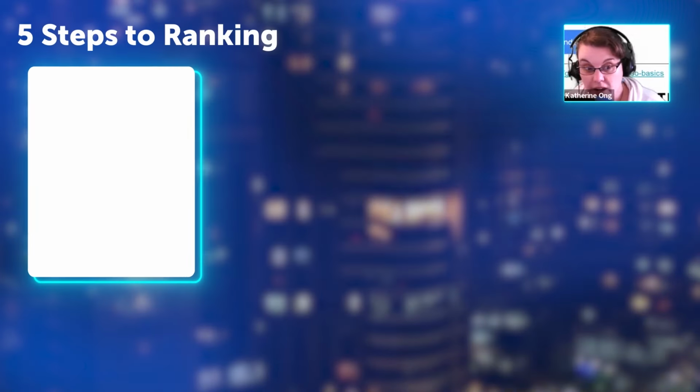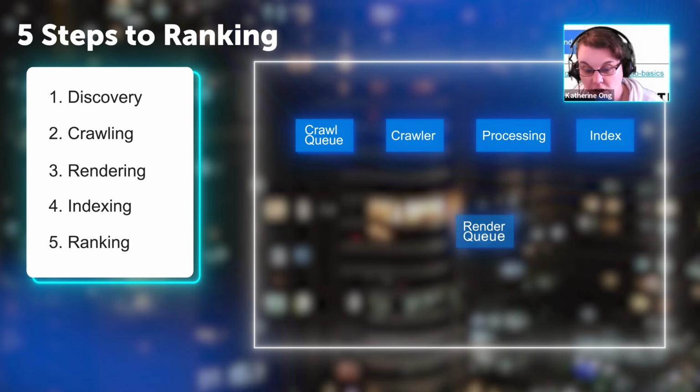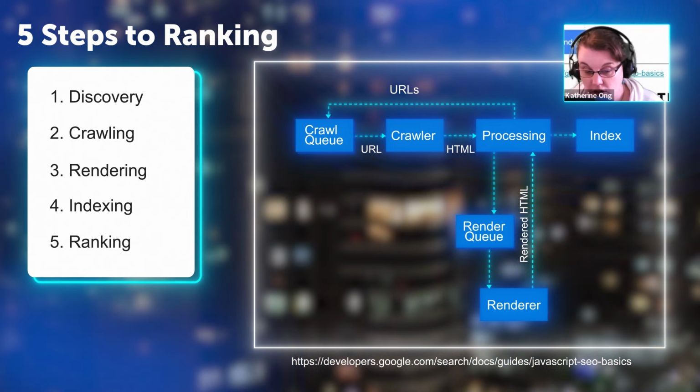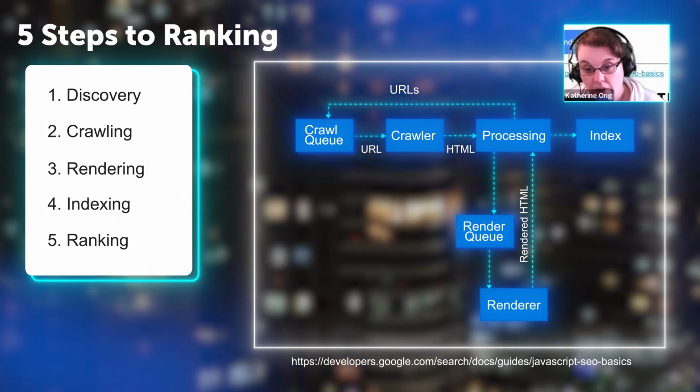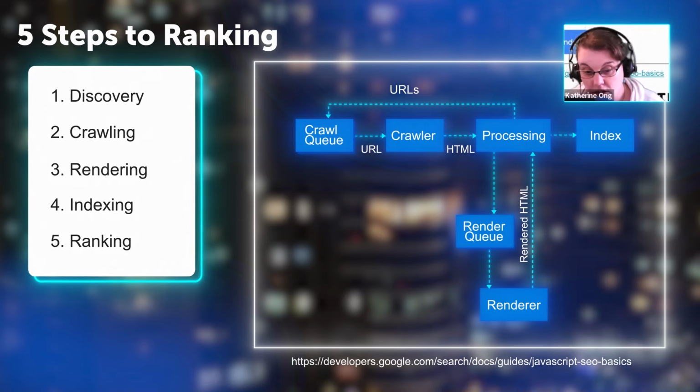So there are 5 steps to ranking. There's 4 things you need to do perfectly before you can even think about ranking a URL. Google needs to discover your URL, crawl it, render it if there's JavaScript in place, then put it into the index potentially, and then rank it. So we're going to walk through all those in order.